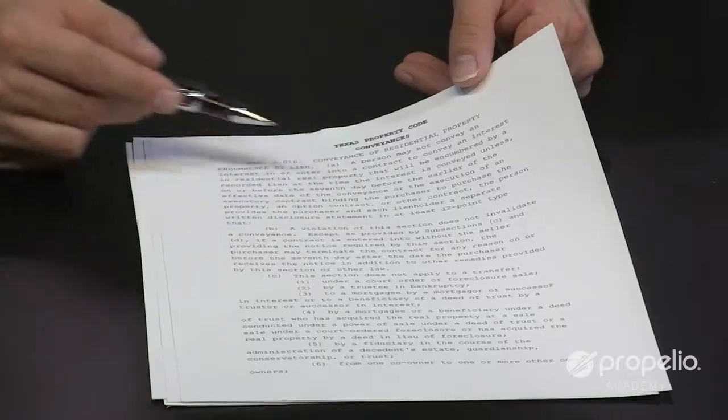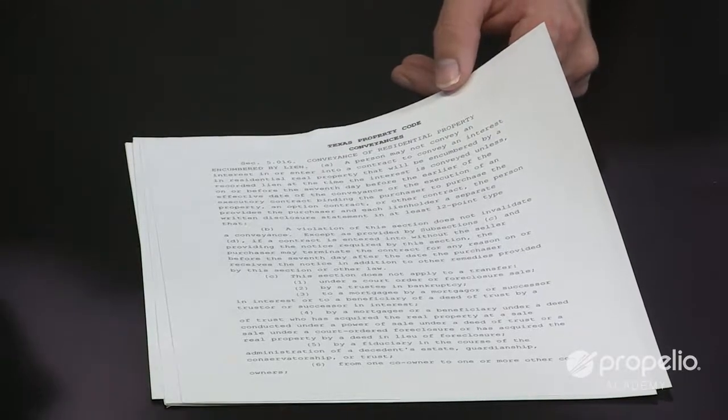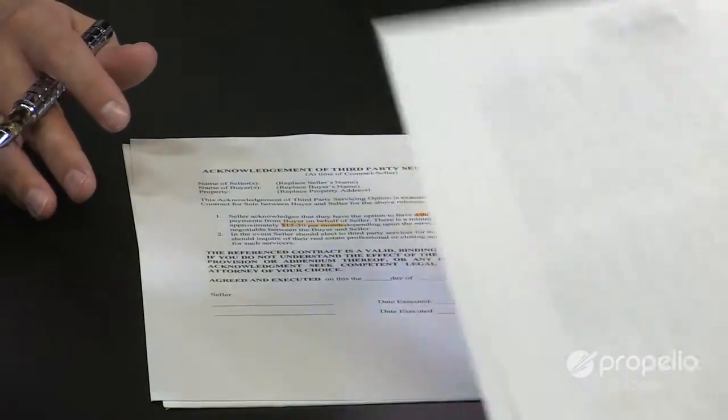And again, I've referenced it several times, what Texas state law has to say about subject-to transactions, and this is it right here. This is the conveyance of a residential property that has a lien on it. So this is everything that the state of Texas has to say about that, and I'm actually going to leave this with you so that you can read through it if you want to, but everything that's in there is talked about here.